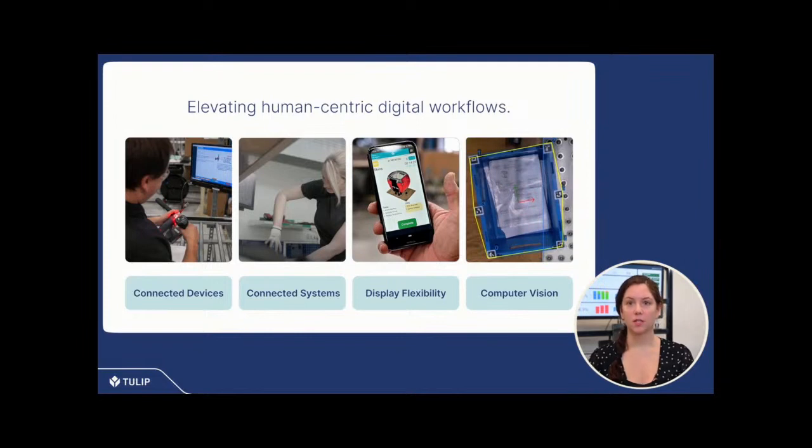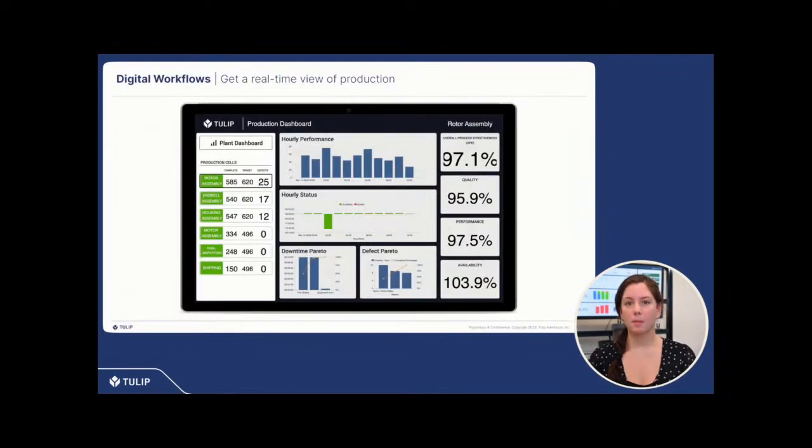With digital flexibility, you can display workflows on whatever best fits the situation, whether it's a mounted screen, tablet, mobile device, or wearable device. And finally, computer vision is a way to use cameras and detectors to guide operators, provide real-time feedback, and capture images automatically. By collecting data from operators, you can gain insights that you need to identify and mitigate bottlenecks, respond to downtime or quality issues faster, and improve overall productivity.